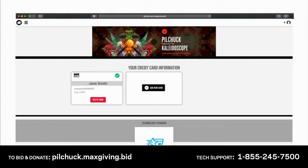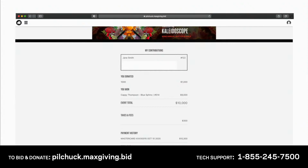If you have purchased artwork or made a donation and want to review this information, find the user icon in the upper right-hand corner, click and select My Statement from the drop-down menu. This will give you a snapshot of what you have already purchased or donated to date. At the end of the auction event, visit this page to review all of your purchases and donations.